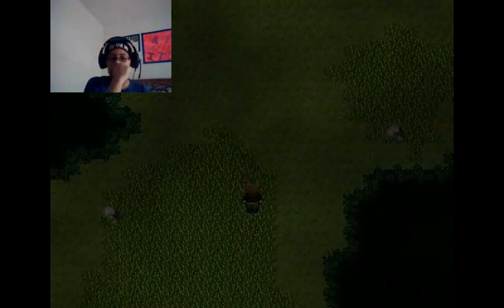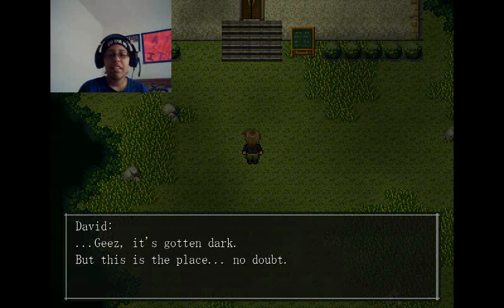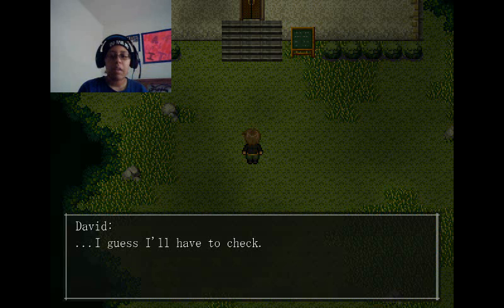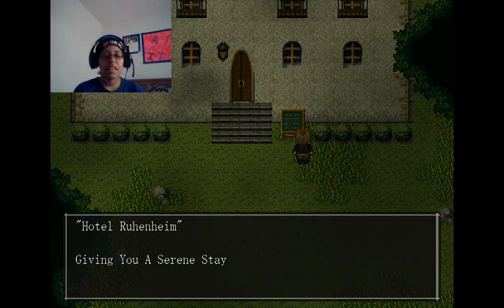We're continuing off from David going to this mysterious address he's trying to get to. I'm assuming it's a house. Whoa, walking in the woods? Sure that's a good idea? Jeez, it's gotten dark, but this is the place, no doubt. Huge place, looks like a hotel. Would he be here? A hotel. I guess I'll have to check. Looks like nobody's been here in a while. Hotel Rue Hinheim, giving you a serene stay.